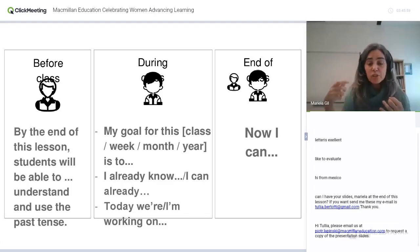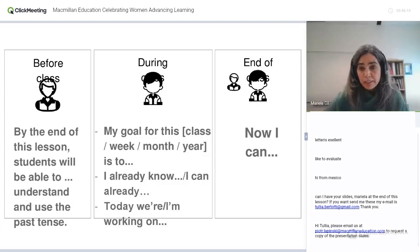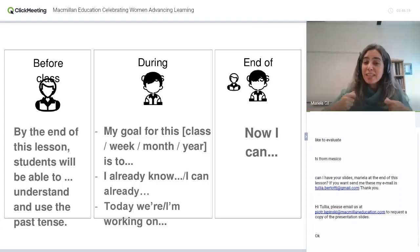Okay? So on the slide, you'll see before class, during class. You can refer during class to the objective. You can remind them of what they already know, what they're working on, and why. And then at the end of the lesson, go back to it. Whether you use can-do statements or you refer right back to the objective, check in with them and have them tell you whether now they can.